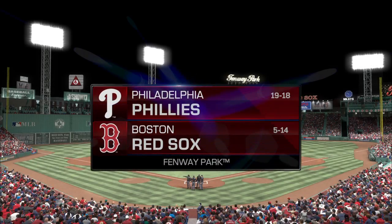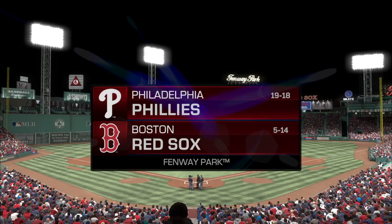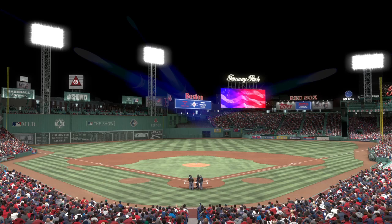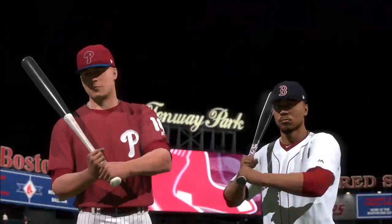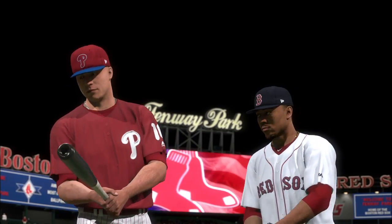We are under the bright lights tonight as MLB Network welcomes you to this presentation of Major League Baseball. It's the home opener of this new season between the Philadelphia Phillies and the Boston Red Sox. Two great hitters lead their teams to battle next on MLB Network.